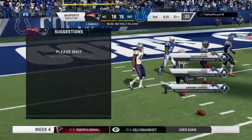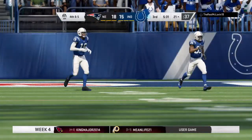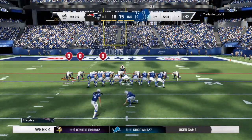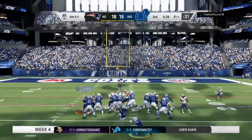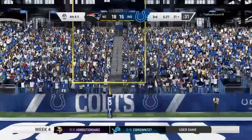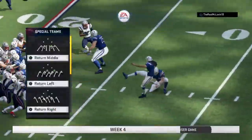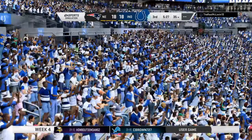Now, meanwhile, a pass that should have been intercepted, but it winds up falling incomplete. Not only was the call spot on, how about the execution of that defense right there? Zone was absolutely locked up tight. He was trying to force it in there on third down. But if there's a time to force it, he felt like he needed to make a play, right? Yeah, exactly right. Third down, you got to try and find something. There's nothing available there for him.